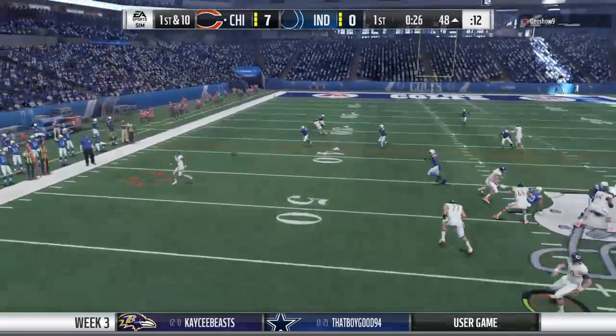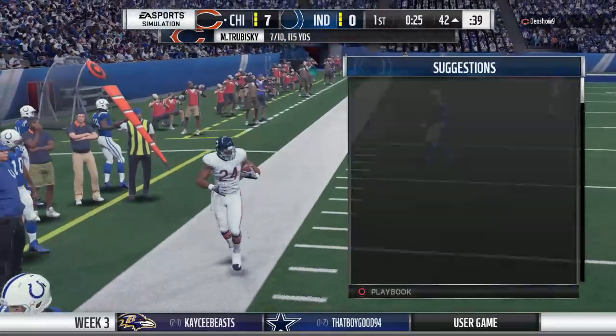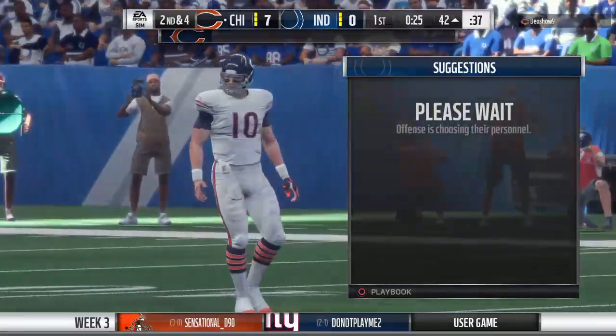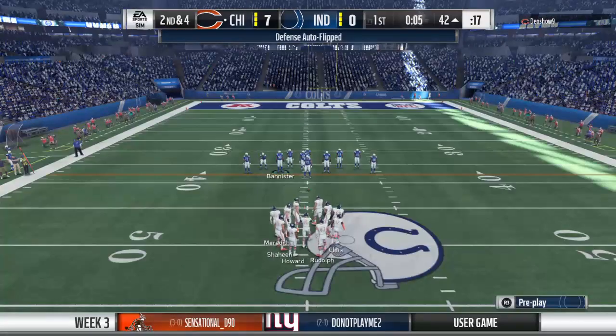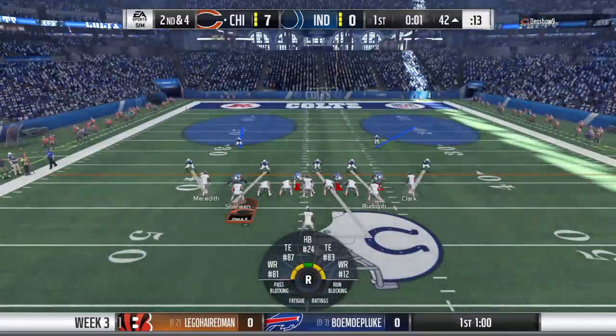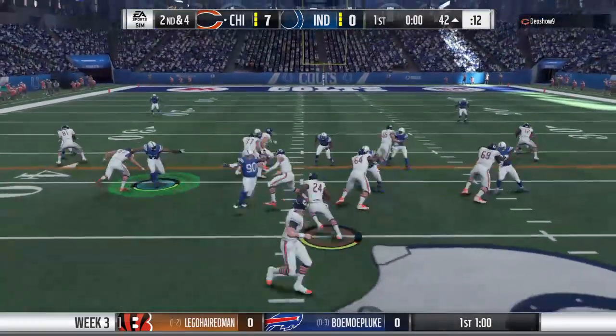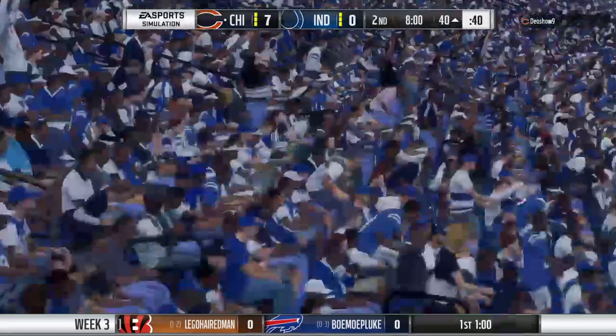On 1st and 10, it's Trubisky. Dumps that off to his running back, Jordan Howard. And he's got this down a yard or 2 shy of the 40 before he's out of bounds. 6 yards on the pickup, and that'll bring up 2nd down. Trubisky with a give to Howard. And he's going to be brought down on what will be the final play of this first quarter.